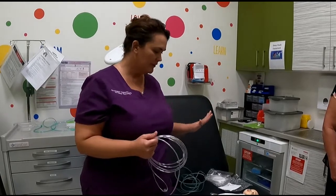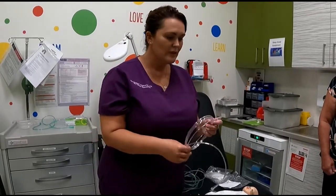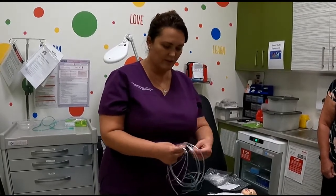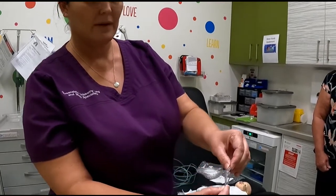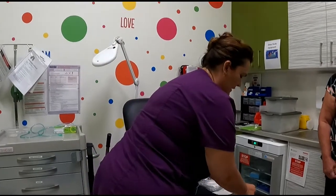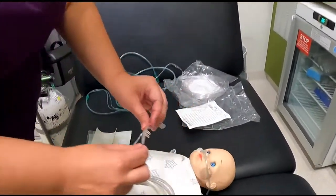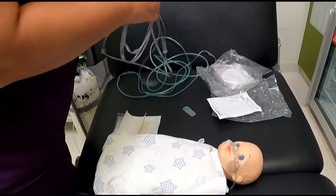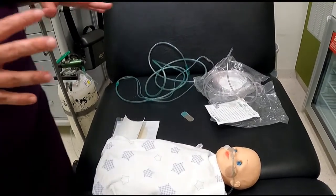So just make sure that Bub's nice and comfortable and wrapped. With your prongs as well, you'll see that there's a slight curve to them. So when you put them in your baby's nose, you want to put them in like this and follow the gentle curve of their nose. Now, first of all, what we're going to do is wash our hands. So make sure that yourself and your helper wash their hands thoroughly.